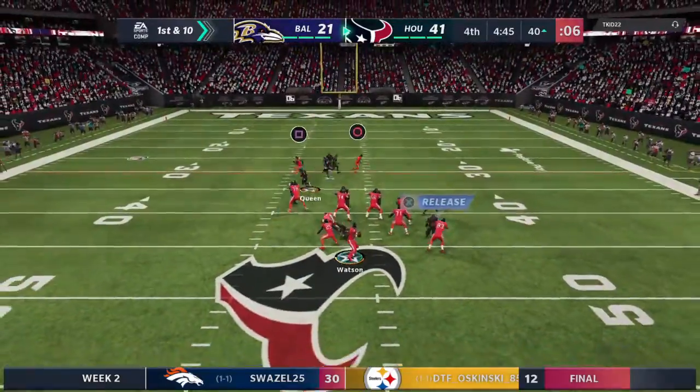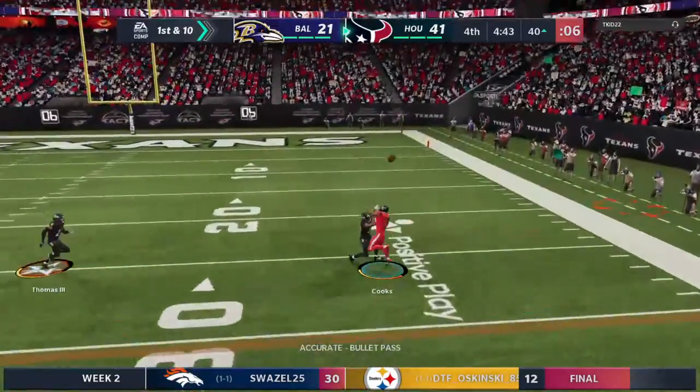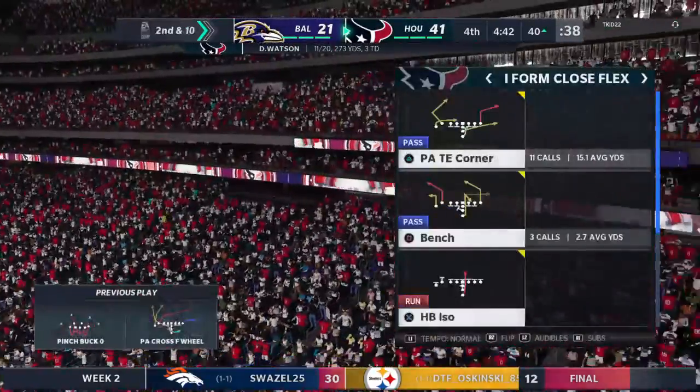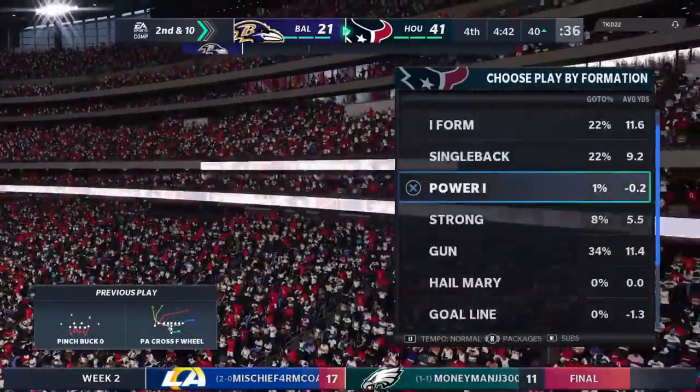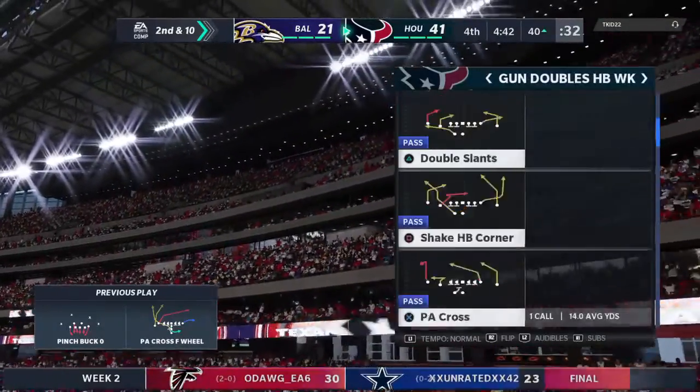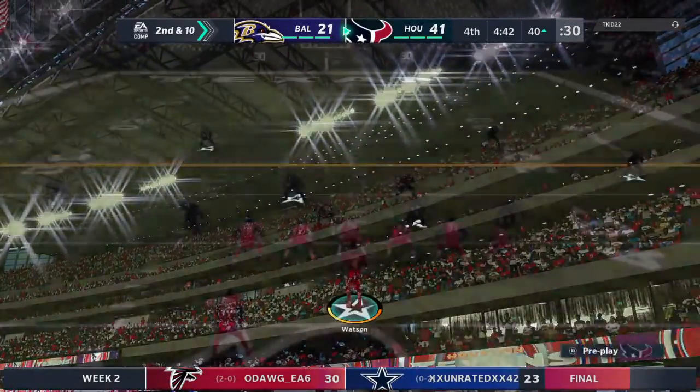On 1st and 10, Watson. And that's going to be incomplete. Too tough to hold on to that one. It's second down. The incompletion there stops the clock. Any surprise they're throwing here late? Ordinarily, yes, because you would think enough is enough.